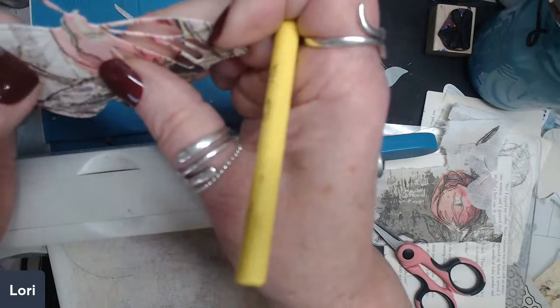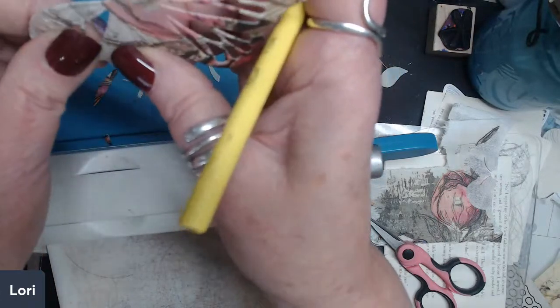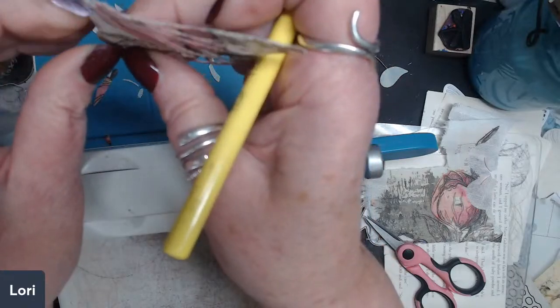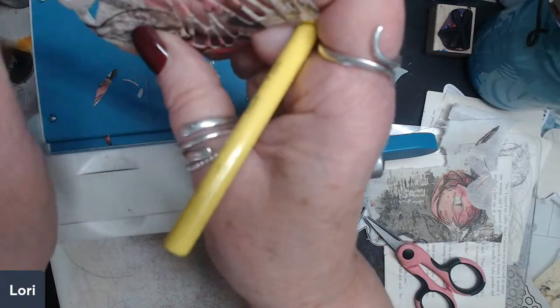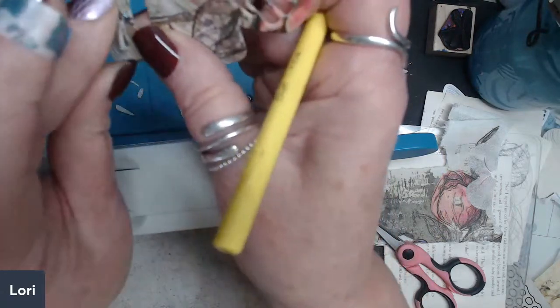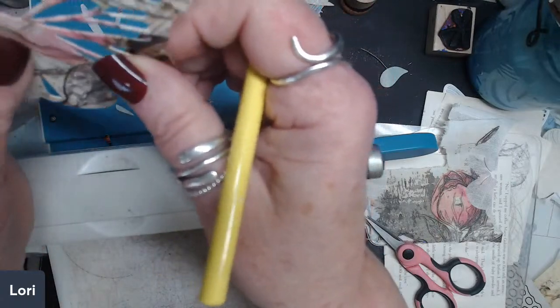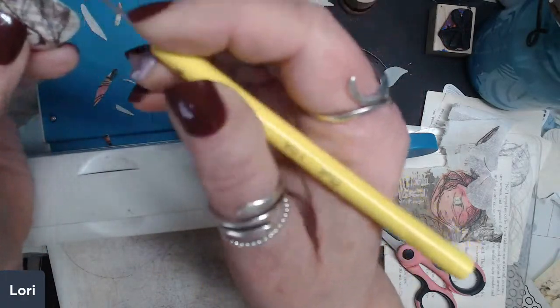All right, so you can pretty much see this. So the thing of it is, so all of us, I think, you have a project from time to time where you say to yourself, oh, I just wish I had a piece of this or a piece of that color or something with this design on it.